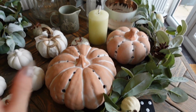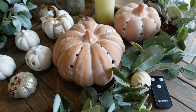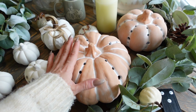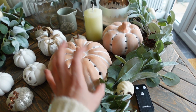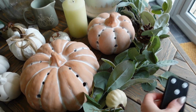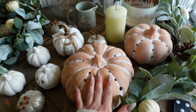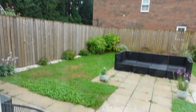Absolutely love that. And then last but not least, these terracotta pumpkins are from Lights for Fun and they light up. These are actually outdoor pumpkins, so I think we are going to put these outside our front door, but we want to get some wooden pallets or wooden crates to layer them with some real pumpkins. They come with a little remote, which I thought was really handy. I love the look of those. Absolutely love terracotta. Look at the weather. It's still pouring down.